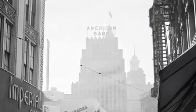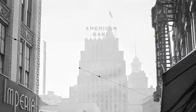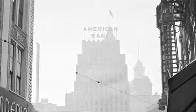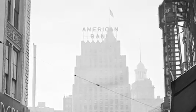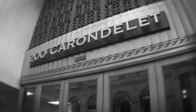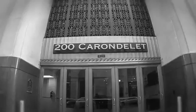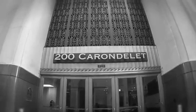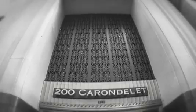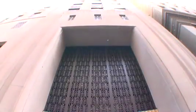Designed by New Orleans architect Moise Goldstein for the Bankers Trust Company, 200 Carondelet is 24 stories of history and the only Art Deco high-rise in New Orleans. Placed on the National Register of Historic Places in 1986, this building has seen its share of hard times and Lazarus-like revival. After years of decline, the building was vacated in 2000.